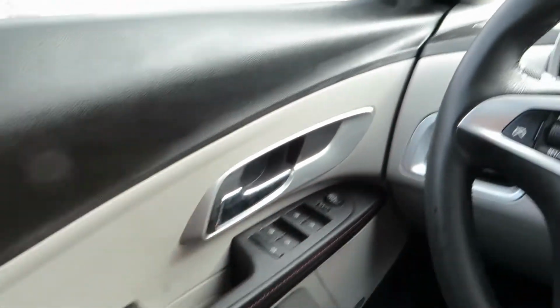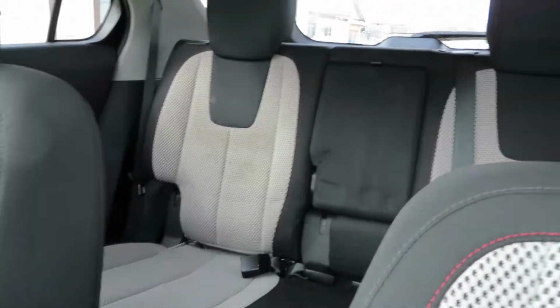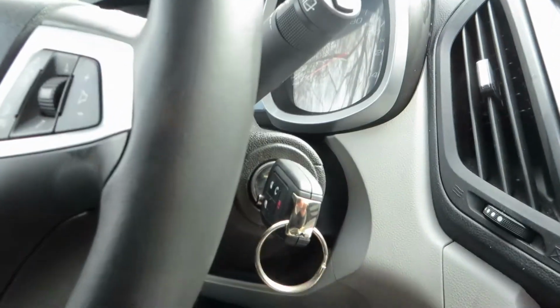Of course, we got all your power windows and power locks. This one does have moonroof. It's got, of course, your manual slider, and then moonroof does open. We'll go ahead and shut that. Looking down here in the storage, here we got a USB connector. Hook up your iPod to the radio. Got CD player. We do have two keys for it.